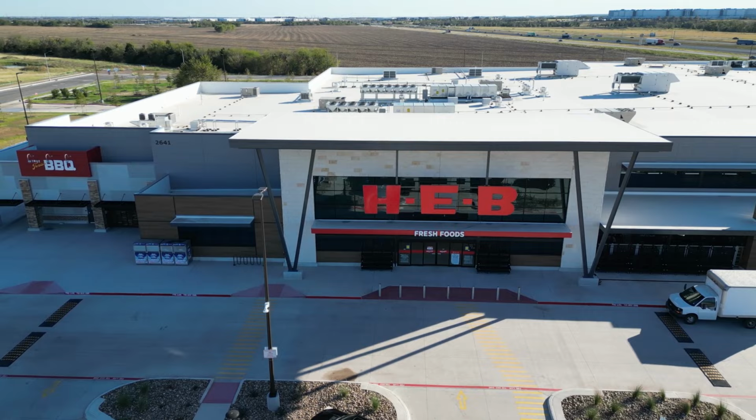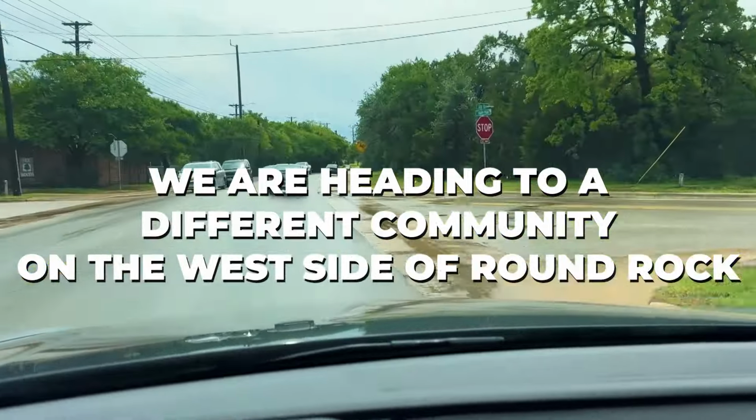And then when it comes to this area in general, and I think I already mentioned it, but you have 2 HEBs within 10 minutes. You have a Costco within 15 minutes. So perfect location, right? And then again, this house, 3 bedrooms, 2.5 baths.